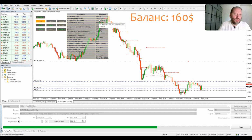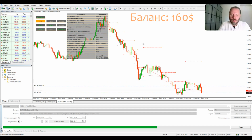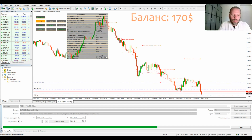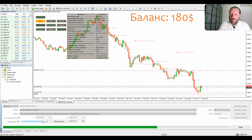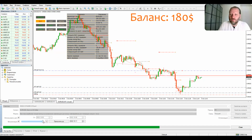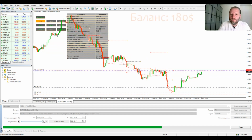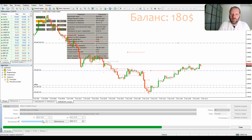As you can see, the robot has already earned $160. Although there are 132 in funds, I'll increase the speed and see what happens next. As we see, the available funds are already $223. The robot has already doubled the deposit and is looking further.